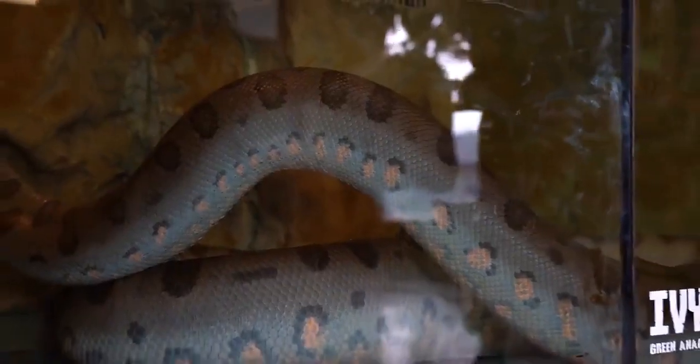So I had to tell you guys a funny story. Ivy is obviously going into shed again, and that's because she grows so much. She seems to go into shed every 4 to 6 weeks, something like that, which is awesome. But we were open last night at the Reptarium. A bunch of people didn't realize that these blue eyes and this crazy, of course she's just laying in the water and stuff like that.